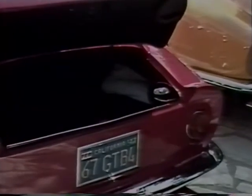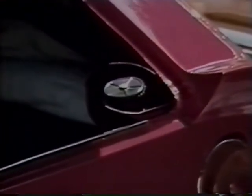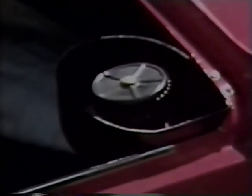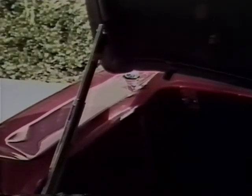The gas filler was located inside the rear compartment, and the interior of the automobile was protected from fumes by a seal on the rear lid. A very comprehensive toolkit was included with each 275 GTB.